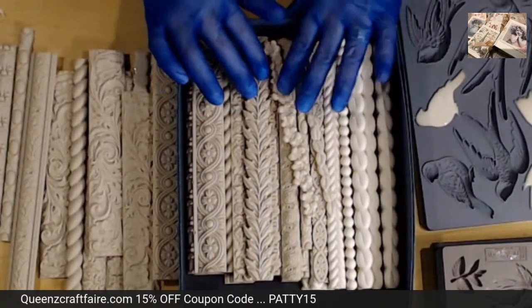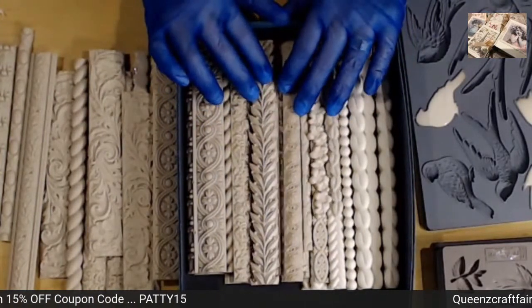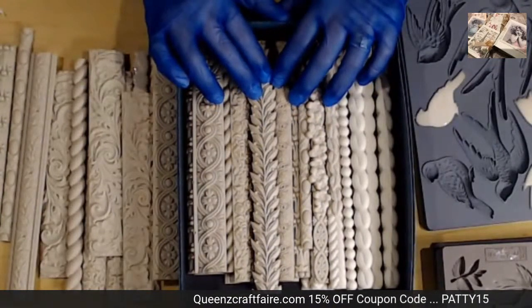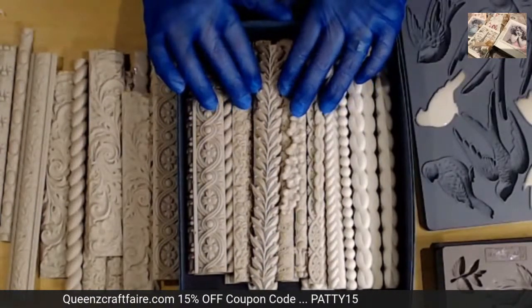I'm not shocked because I'm up many a weekend, many, many hours with Patty on her rabbit trail. So I already know how she gets when it comes to doing that.